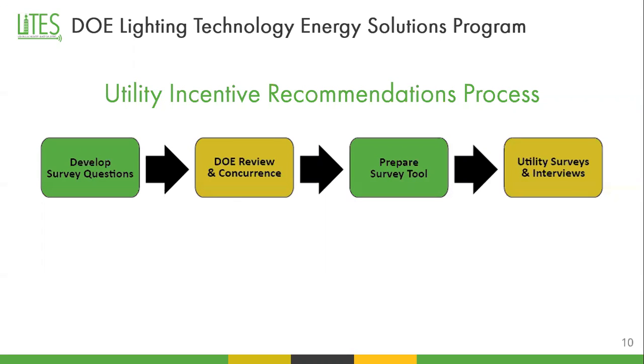In order to do that, we developed a number of survey questions that we solicited feedback from utilities on. And in regards to the report, we solicited feedback from 16 utilities. We received feedback from 4 utilities, both of our respective partners, Consumers and DTE, of course, as well as an additional investor-owned utility and 1 municipal utility.